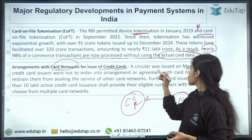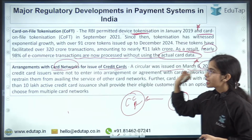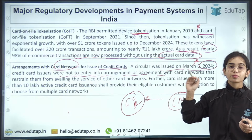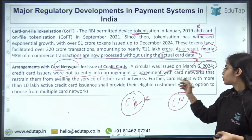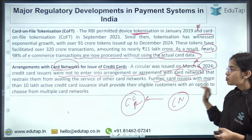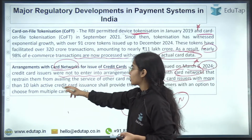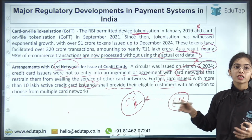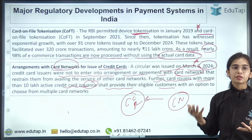So a circular was issued on March 6, 2024. Credit card issuers were not to enter into any arrangement or agreement that provides exclusive benefit to the card network. Further, card issuers with more than 10 lakh active credit cards shall provide their eligible customers with an option to choose from multiple card networks.